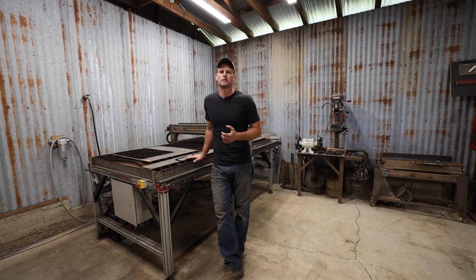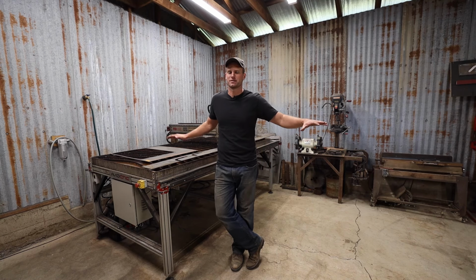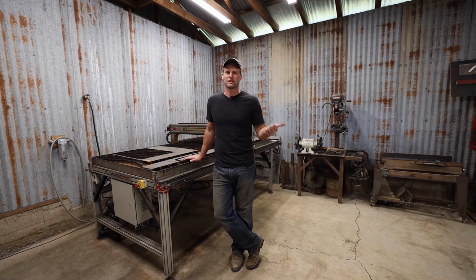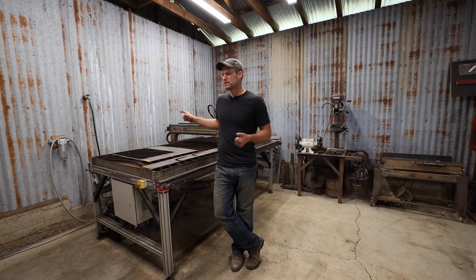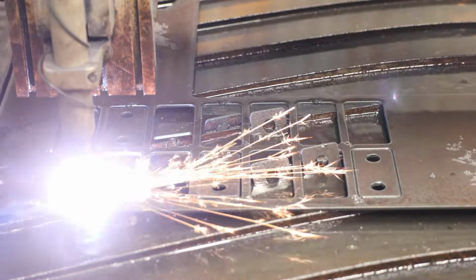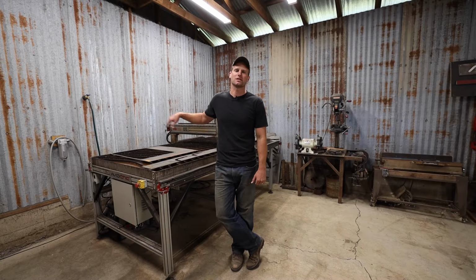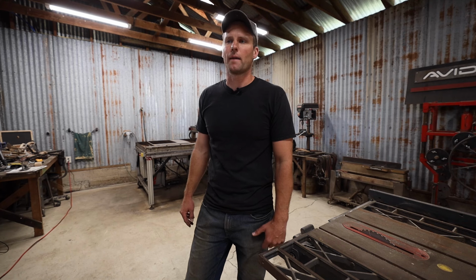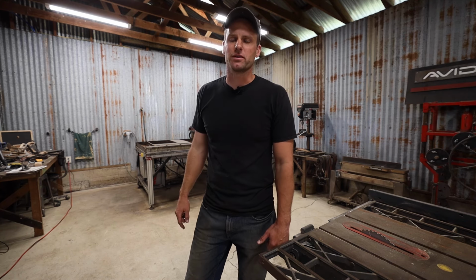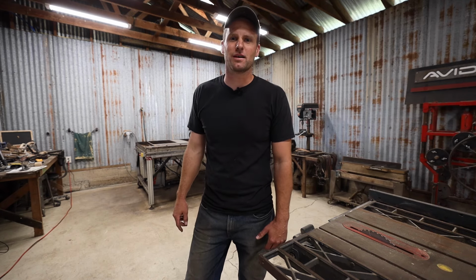I have the CNC routing table as well, and originally I was thinking I'd put them side by side just because it looked cool having both tables right here set up. But then I started thinking about the dust from the CNC router and the sparks from the CNC plasma cutter in this wooden barn, and realized it probably wasn't the best idea. So I designated this just the CNC plasma cutting area. I put tin on all the walls thinking it'd be good for when you're throwing sparks with the grinder and welding and stuff. I'm always thinking about fires in the barn. It's something that's constantly on my mind.